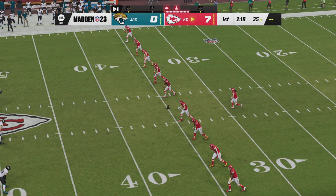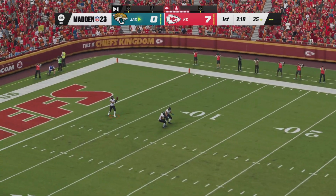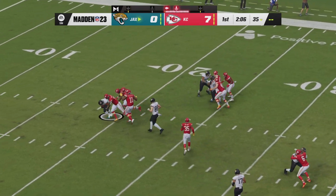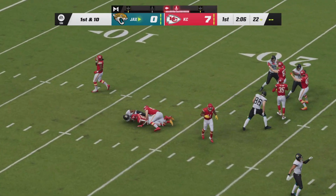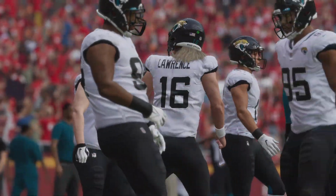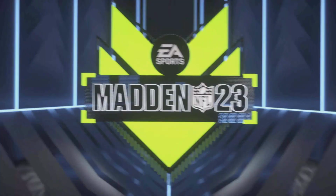Here's the Chiefs kickoff unit now as they'll send this one away. Taken in at the 3. And he returns this to the 22. So here's the first drive now for the Jags. They're led by the #1 overall pick in the 2021 draft, Trevor Lawrence.